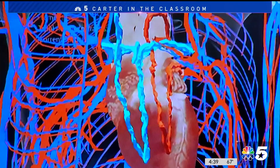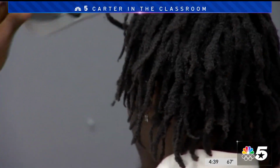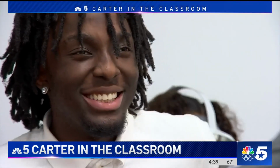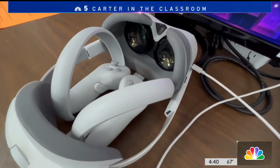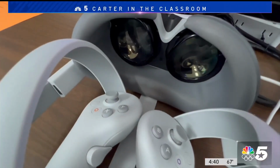But they don't like cutting open frogs and pig hearts. It's kind of nasty, but once you get used to it, it's kind of easy, the scalpel and the tweezers. And that's where these virtual reality headsets come in.